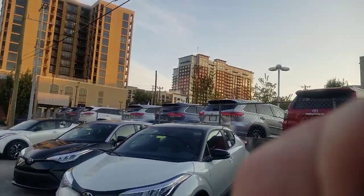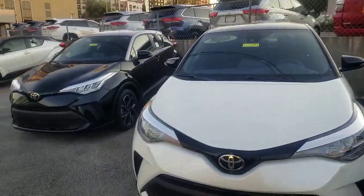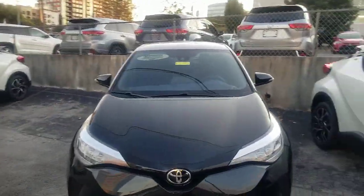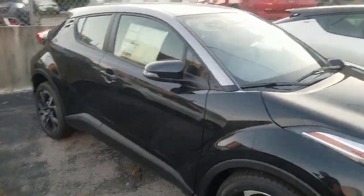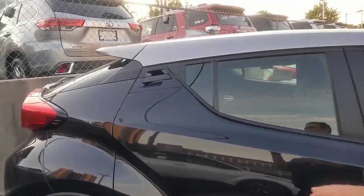All right, now I'm going to give it to you in an order from the smallest to the largest when it comes to the size of your Toyotas. All right, this right here is the baby. This is the CHR. CHR stands for Coupe High Rider. It's meant to drive and feel like a car, and it's meant to give the look of being a coupe, a two-door, but it's not. You have your handle right up here.